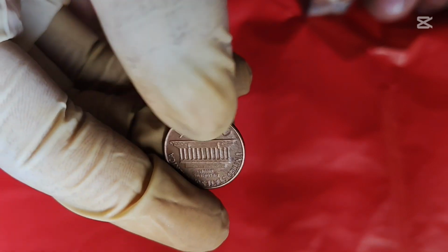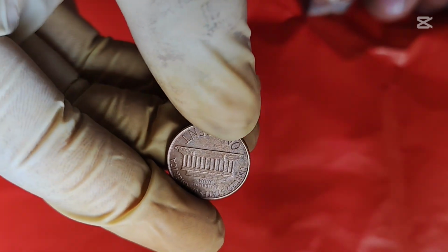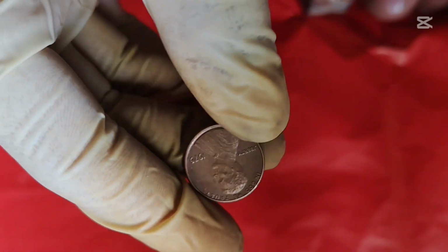reverse. However, what makes the 1975 no-mint mark penny so special is its rarity and potential errors that can make it worth thousands of dollars.